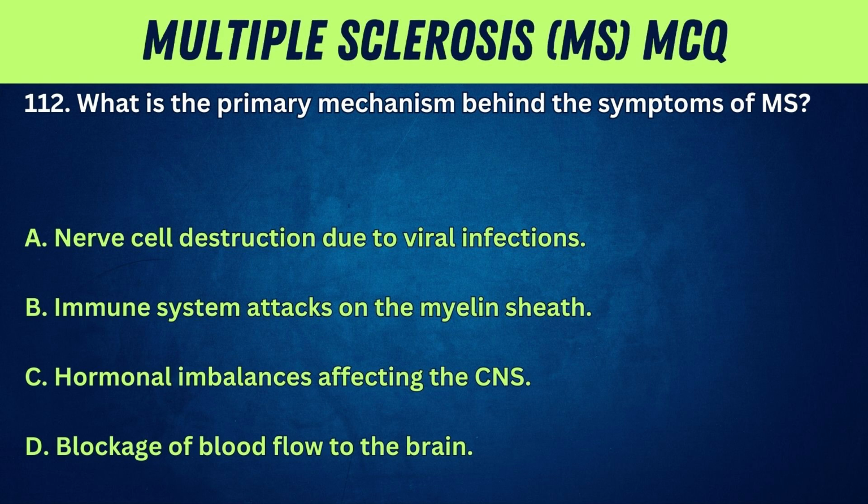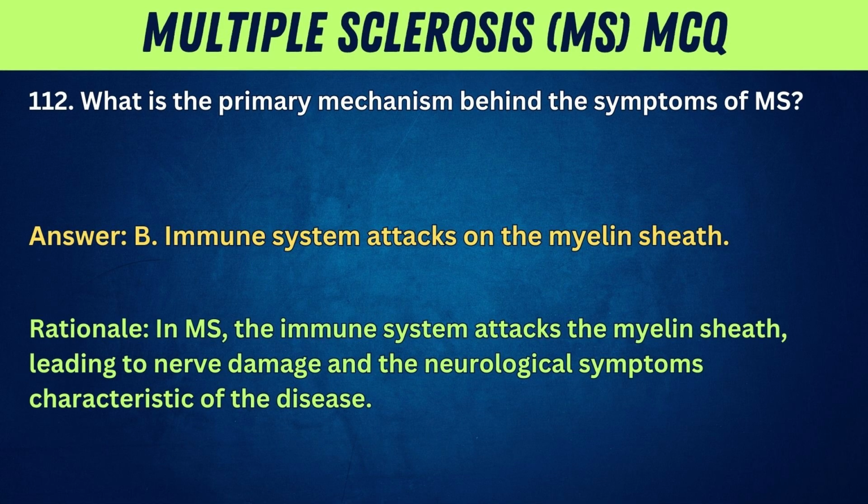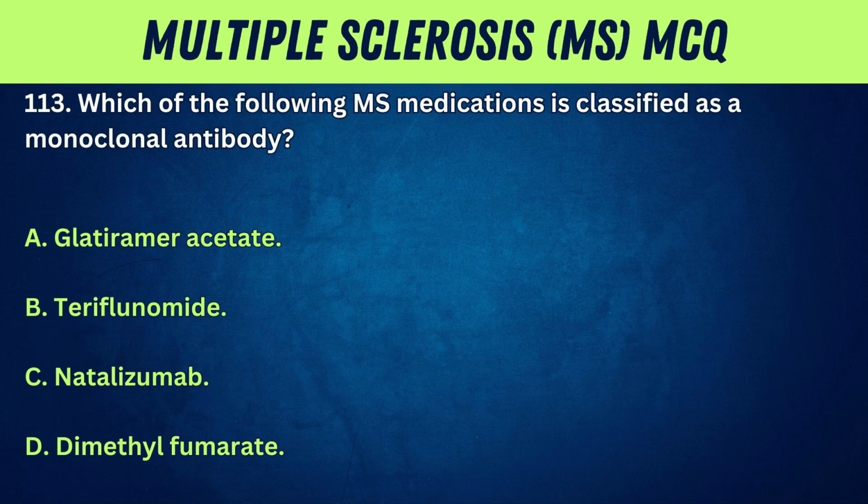112. What is the primary mechanism behind the symptoms of MS? A. Nerve cell destruction due to viral infections. B. Immune system attacks on the myelin sheath. C. Hormonal imbalances affecting the CNS. D. Blockage of blood flow to the brain. Answer: B. Immune system attacks on the myelin sheath. Rationale: in MS, the immune system attacks the myelin sheath, leading to nerve damage and the neurological symptoms characteristic of the disease.